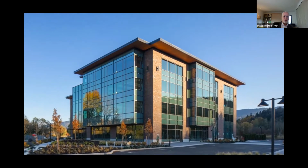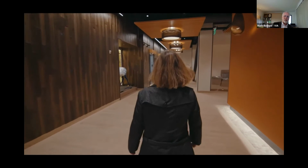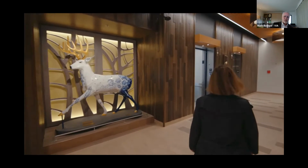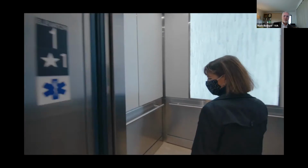So when we build a building, we often make different choices about the materials that go into the building than many other developers do, because we know we're going to own it for the long term. We want to make sure that it's going to be a great asset that's easy to maintain and very sustainable. Certainly one thing that makes this building unique is it's the first CLT building in the city of Issaquah.